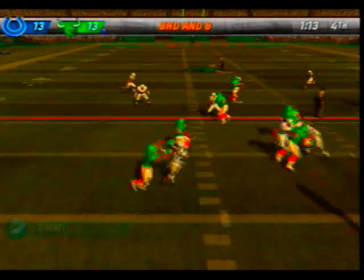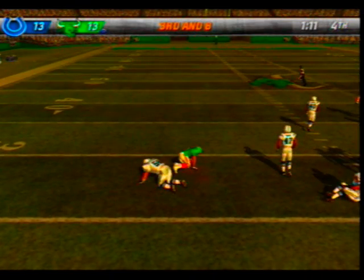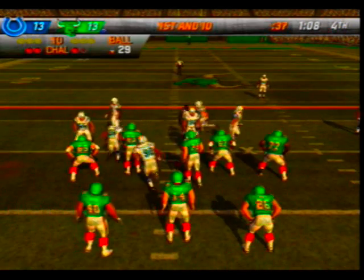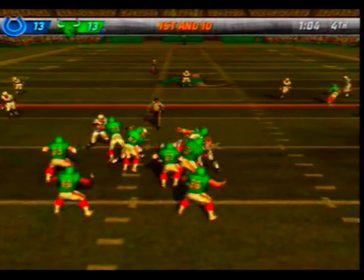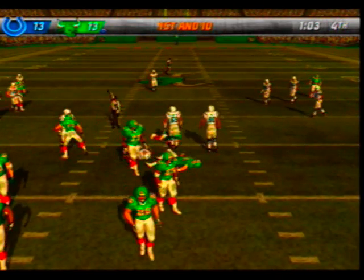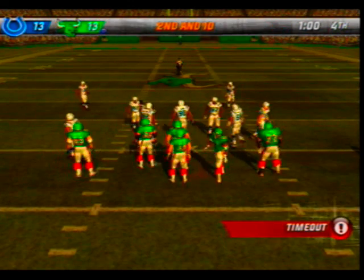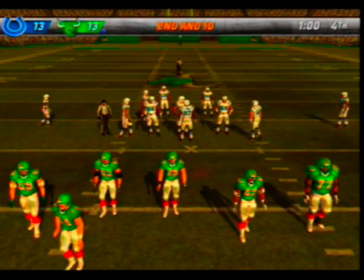Nickelback in this time. Number 59 with the tackle at the 29-yard line. Let's see how this defense handles the no-huddle. Smith drags him down behind the line. Great play from the defensive end. He's such a disruptive force against the pass, whether he's coming after the quarterback or knocking the ball out of the air.